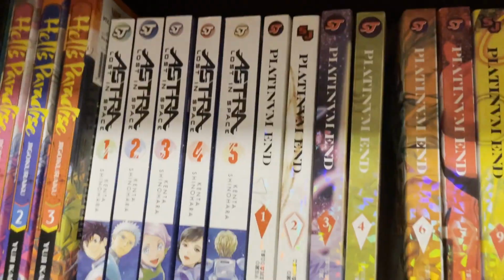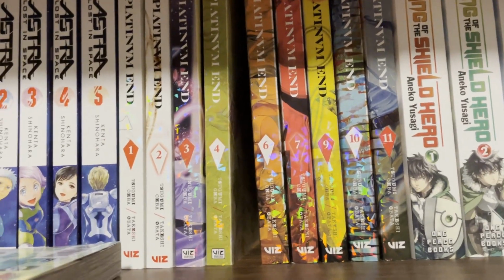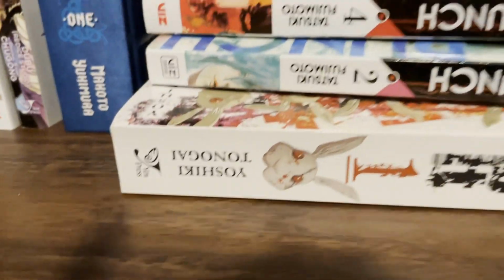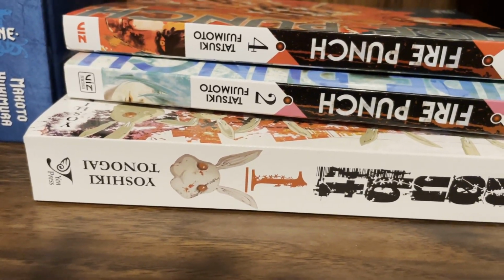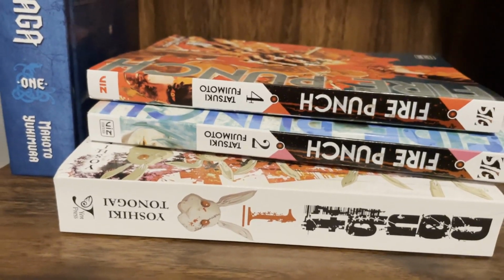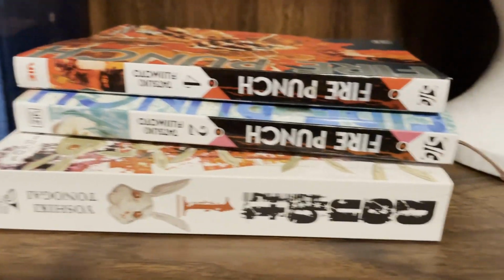That's why I have all of Platinum Man. I think this is all of currently released Platinum Man, or maybe I'm one volume behind. And I'm probably going to end up collecting Mirai Nikki eventually. Maybe not. I think they might be out of print. And then Doubt, I believe, is 2 volumes.